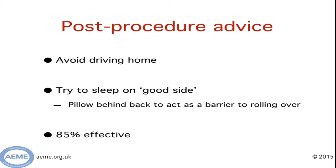It can be quite tricky to stay in one position all night, though, and sometimes what we recommend is that you prop pillows up behind you to act as a barrier to you rolling over. It's also worth saying to the patient that most of the time, about 85%, this will fix your symptoms, but for patients whose symptoms recur, they may need a further Epley manoeuvre. It's just important to make sure the patient has a contact person that they can get in touch with should their symptoms recur.